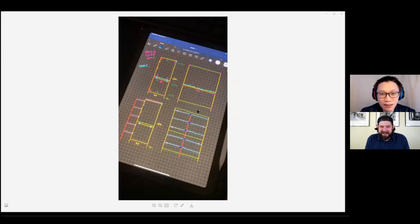I use an app called GoodNotes on the iPad, and I use different colors to mark different functions. This is the left-hand side of the table, this is the front side of the table, and maybe this is the back side. The purple, pink and red colors are actually for the cat, so it's the cat mounted behind the table. I don't know if that makes any sense.